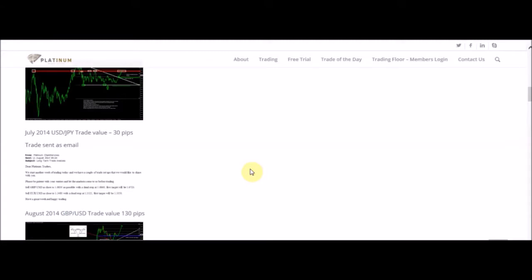So like I say, this strategy here is perfect for absolutely anybody. If you've got lots of experience, if you haven't got a lot of experience, every single trade comes with instructions for entry points, for stop loss levels, and for total pip targets. So what are we going to be looking at here?